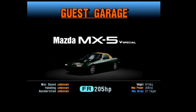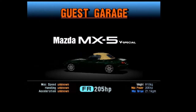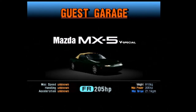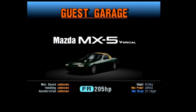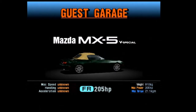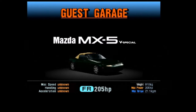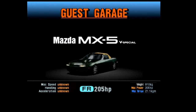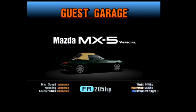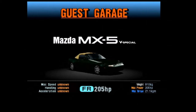This time taking a look at the 1990 Mazda MX-5 V Special NA. This car was requested by the Scotian Racer, as was pretty much every single other MX-5. Now, we've had one of these go around before, the NA models, and it did not do particularly well. That one had the racing modification, this one does not. I've decided to run the V Specials without racing modification. I believe one of them is running turbo and one of them is running naturally aspirated, which is this car. This is the naturally aspirated one.